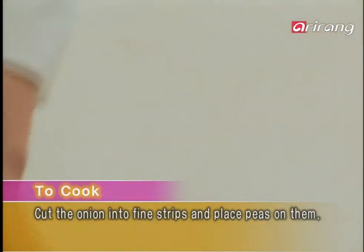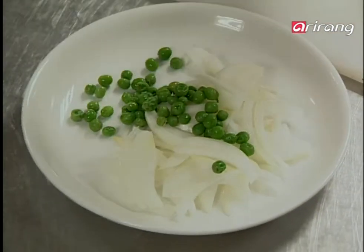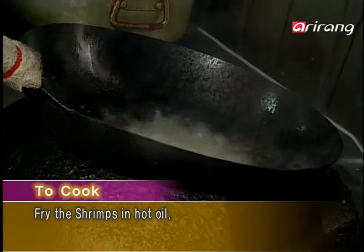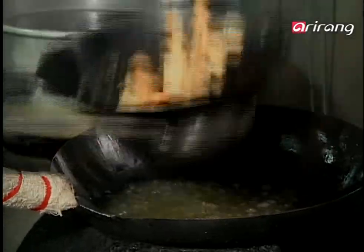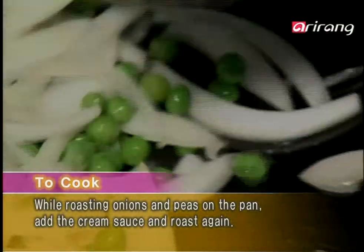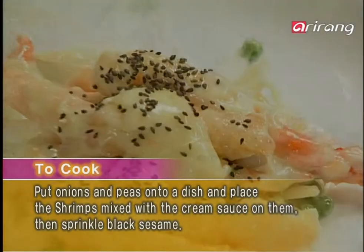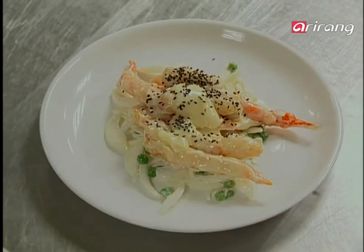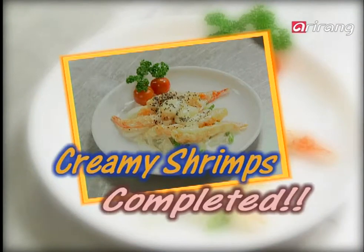Cut the chicken into fine strips and place peas on them. Fry the shrimps in hot oil until they're crisp. While roasting onions and peas on the pan, add the cream sauce and roast again. Place the shrimps mixed with the cream sauce on the onions and peas, then sprinkle black sesame. The cream sauce is soaked deep into the shrimps, so you can enjoy tender meat of the fresh shrimps. The creamy shrimps are ready to eat.